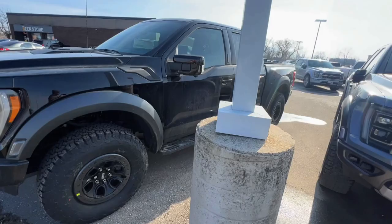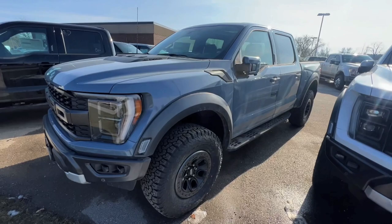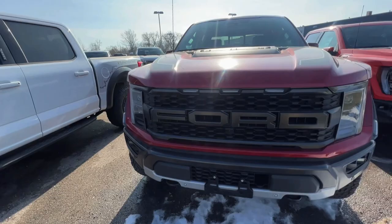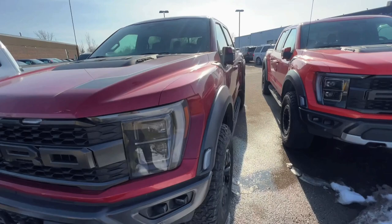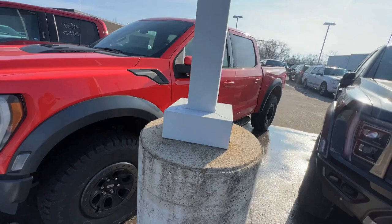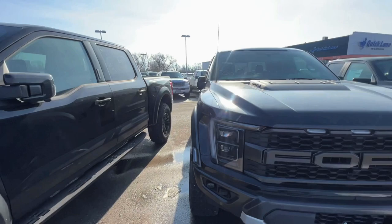What color would you guys go with if you were gonna get one? I'd probably go white. Actually, the red looks good too. The white's all right. I think it kind of looks weird with the white and then the different fender flares there. I really like this red. Actually, last time I was in St. Thomas, they had a red Raptor here. Then we have the orange. So many, so little time. Oof.